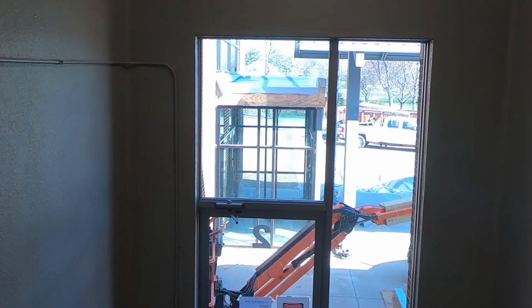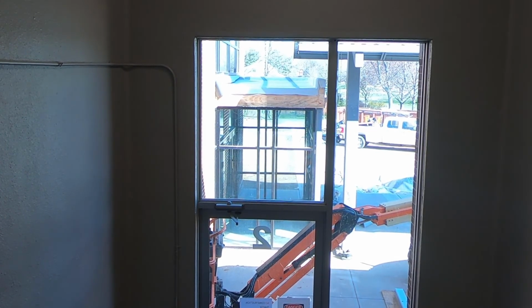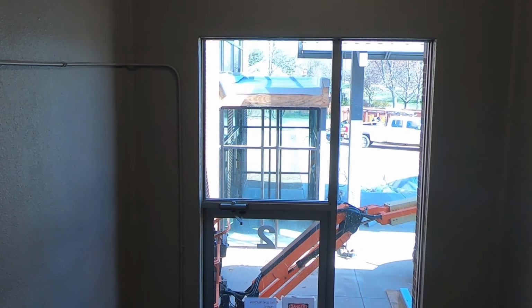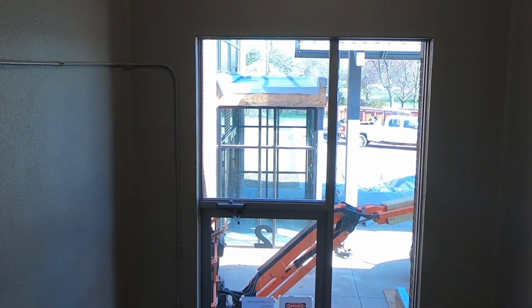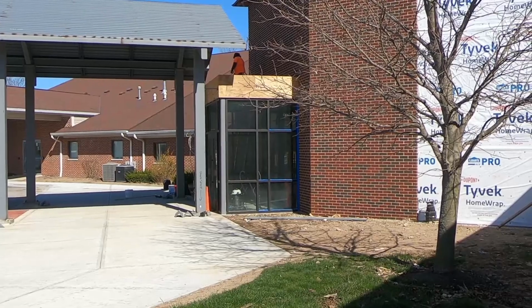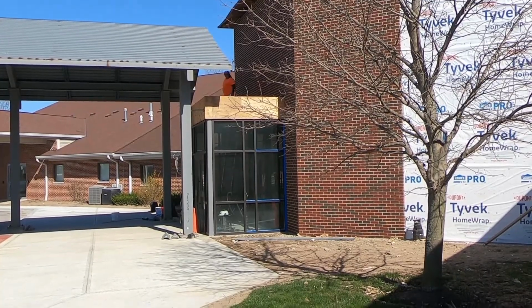Something that you might not have noticed otherwise is we're getting roofs on our entry points. This is in the front and another one is being worked on in the back. They're not completed yet, but it'll be nice to keep those areas dry. What you just saw was in the front and now this is in the back.